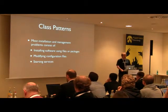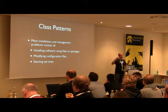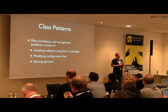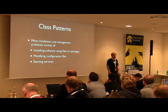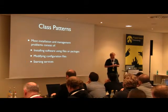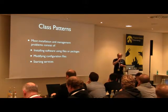So, classes versus defined resources. Classes primarily are all about installing or setting up your environment for that particular application you wish to manage, okay? So the problem normally consists of installing, which can consist of a file or a package, hopefully a package in most cases. It's often about modifying configuration files, or at least laying down initial structure for configuration files. So it might be directory structure, for example, setting permissions, things like that. And then finally, starting services.